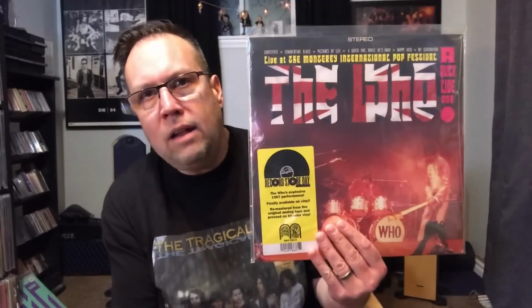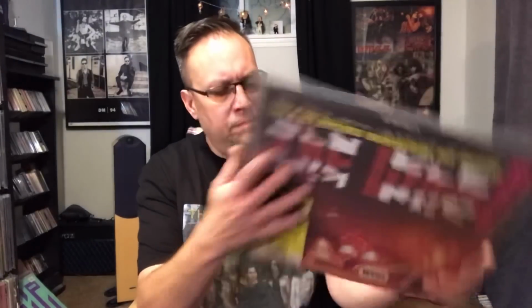The Who, you know what? I kind of skipped through some of my videos lately just to see, because I thought I was repeating myself, but I don't think so. This was a late Record Store Day third drop I picked up. Third drop? I think it was third drop. It's The Who. This is Live at the Monterey Pop Festival. I think this has been shown quite a bit on vinyl community videos and whatnot, but tricolor vinyl, really good performance.